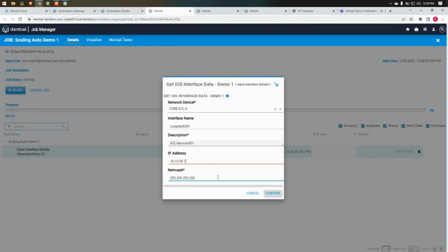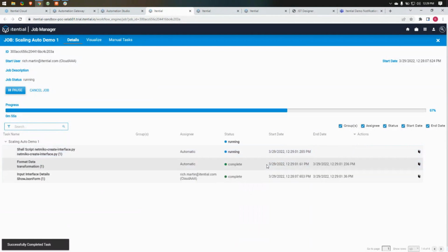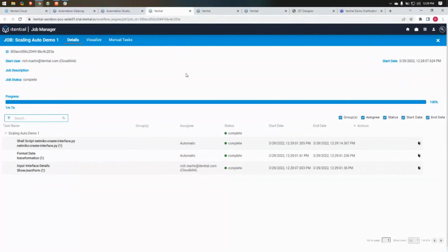They're actually doing some syntax checking to make sure it's a dotted quad notation for IP address and netmask. So in this case, I can just run it, and then we'll see the rest of this run. It's going to go through that transformation task. It's going to turn all that form data into inputs that can be used for the shell script. And now that shell script's going to dutifully do the thing it does well. It's just going to make the change on the device. And it's just as simple as that, right?